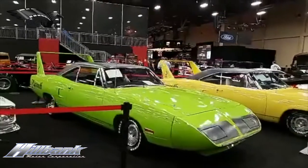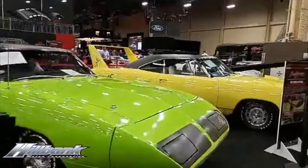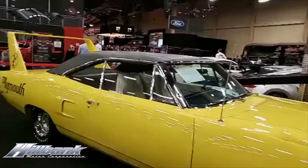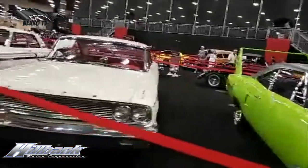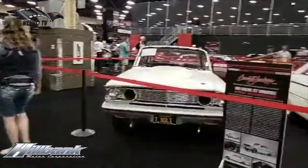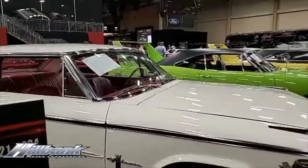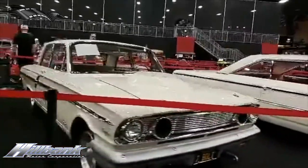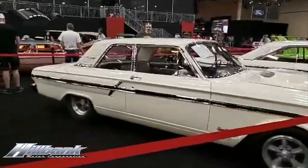Yeah, here's a couple of Superbirds right here. Very nice looking cars. Beautiful, in fact, I love these. Very, very cool. This one yellow with the white interior. This one green with the black. And of course, you know, I do love my Fords. So we've got the Galaxy 500 with the 427 in it. Look at the Thunderbolt. Now we're talking. Anybody like a Thunderbolt out there?